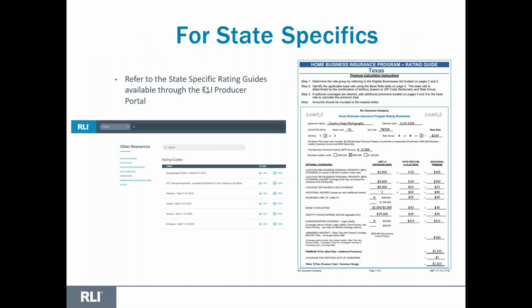For state specific, we have a rating guide, and I'd like to throw this in here and show you this, and I can show you on the portal in just a second where these are at. We have a rating guide for each state, which is a very valuable document. It's an 8-page document that really takes everything about the program. All of the business classes are listed, as well as the rating categories, the base rates, the optional coverages. Some of our underwriting guidelines are all listed here.